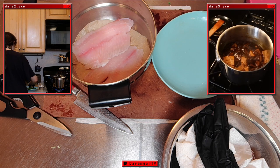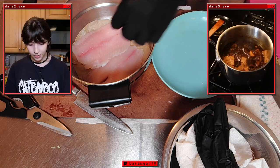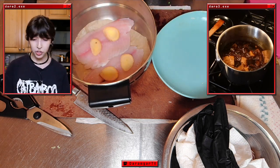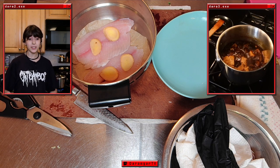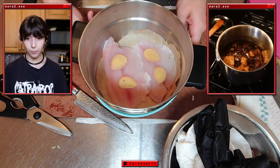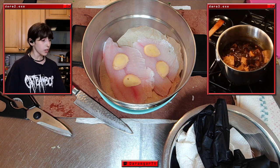And last but not least, guys, I have some fresh ginger slices, okay? Just gonna stack them up right here, and this is just gonna go ahead and help the fish become nice and aromatic. A steamed fish is supposed to be simple. It's supposed to be delicate. It's supposed to be really, really simple, okay? So just a little bit of salt, just some ginger on top of the fish as well, okay?